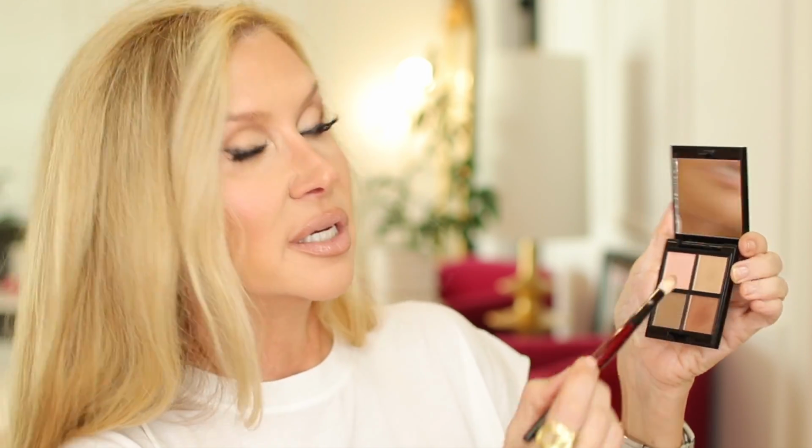Let me see how pigmented this color is. I'm gonna take it in here in the crease. And it adds just a really neat tone, almost like a rosy, fleshy tone with just a little bit of sparkle.